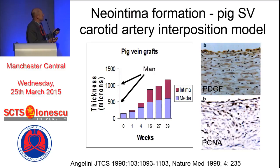So Johnny and I invented this model, which is a pig saphenous vein interposed into a segment of the carotid artery. And even in the pig, the vein isn't quite as thick-walled as it is in the human. Obviously, pigs run around on 4 legs, and we stand up on 2, so they don't have such thick walls in their veins. But you can see that the thickening that occurs is progressive over 16 weeks.